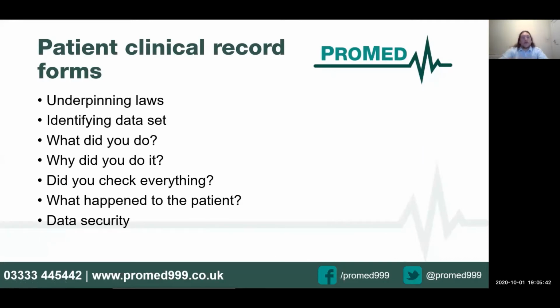So tonight we're going to be looking at a few aspects. Like many things, we're going to start off by looking at the underpinning laws, what in the UK governs the patient clinical record forms, why do we need to have them, who has the right to access them, why do we have to write things down.